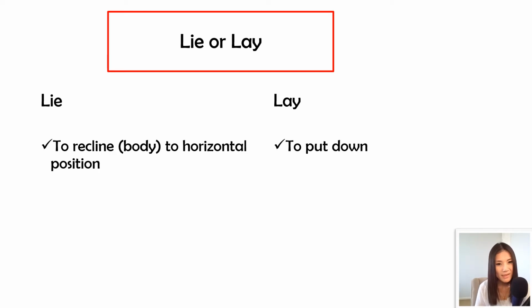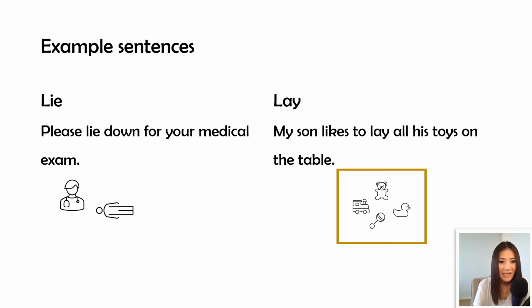This next pair of words is a pair that I see confused very often and therefore misused very often. And they are the verbs lie and lay. Lie means to recline your body to the horizontal position, whether that's a person or an animal. And lay means to just put down. For example, please lie down for your medical exam. So please recline your body to the horizontal position for your medical exam. Or to the right, it says, my son likes to lay all his toys on the table. So my son likes to put all his toys on the table.